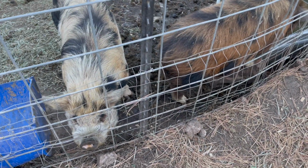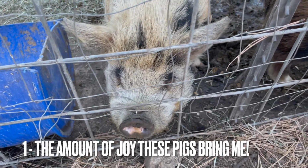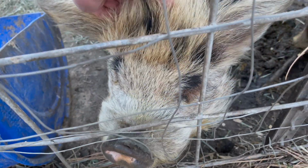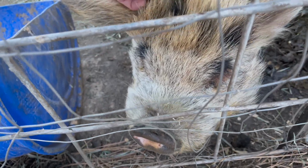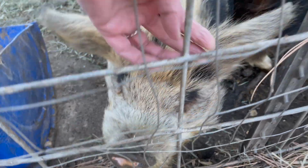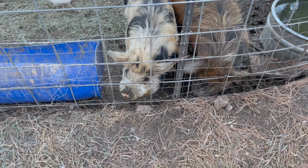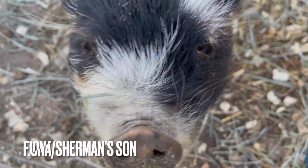And number one, drum roll please. If you could have told me how much joy these Kunekune pigs would bring me, I could never have believed you. Sherman was our first, and he's my baby boy. And I absolutely love all my pigs so much. In fact, Rich at the Old Swedes Farm tells me all the time that my voice changes when I talk about them because I love them so, so much. And these are our boys, Sherman and Grant. They're absolute sweethearts. I love having these pigs so much. And there's Norman. Hi, Norman.